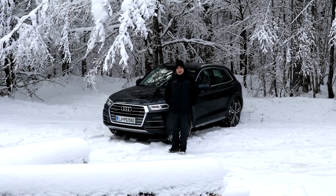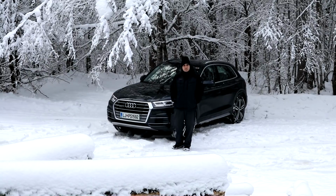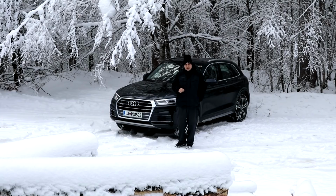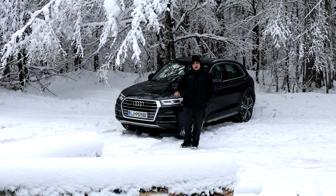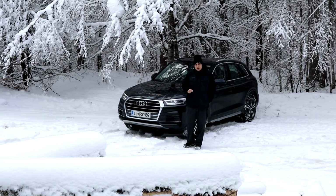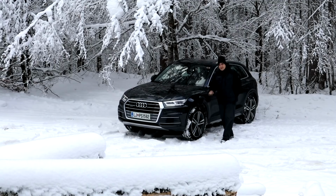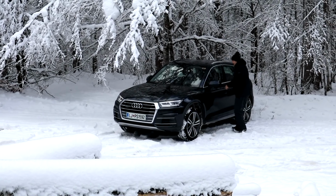Behind me is the Audi Q5 for 57,000 euros. Quite a bargain, right? It's got a small 2-liter diesel engine, it doesn't have matrix LEDs, and it has the small infotainment screen. But it does have 20-inch alloys, which makes it the perfect family car.